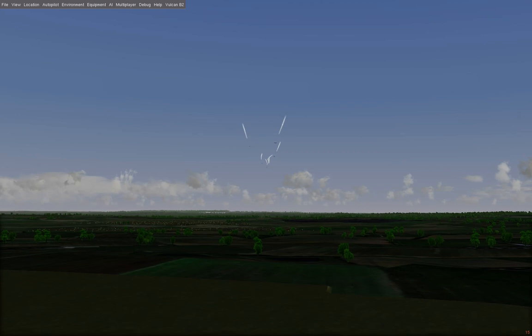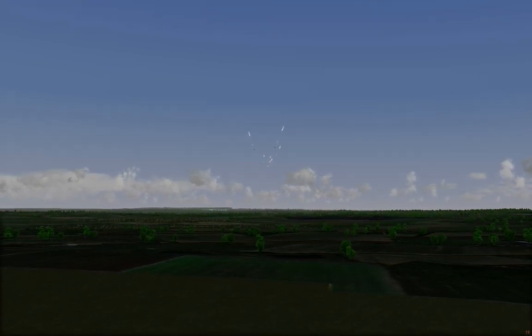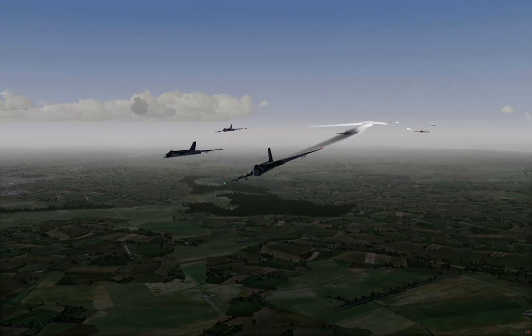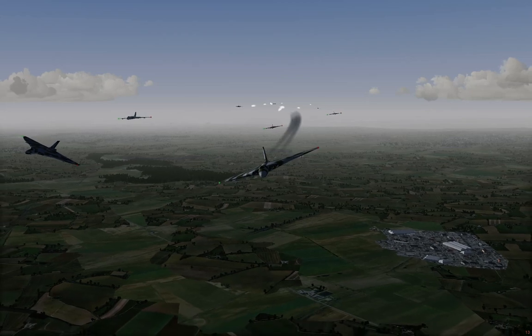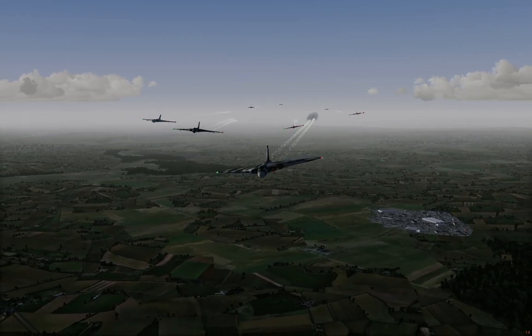I have nearly caught up with the horde. Hey! Hey. 1.7 miles out. Closing fast. My Vulcan's pouring black smoke out of it. Oh, it's back like normal.